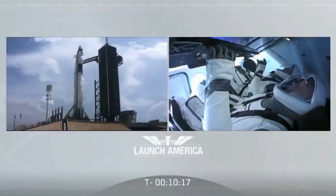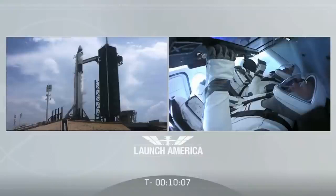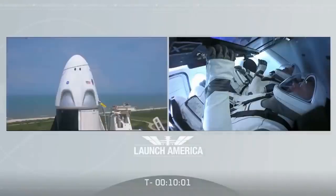Crew is already strapped in and reported that they are go for launch, and we'll continue to watch the fuel gauges tick up on the Falcon 9 vehicle until fueling cuts off at just about 2 minutes prior to launch. Dragon, SpaceX confirmed displays are configured for launch. SpaceX Dragon displays are configured for launch.